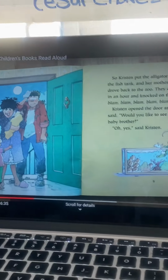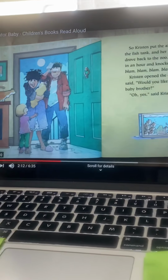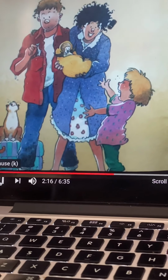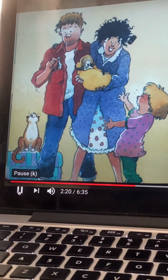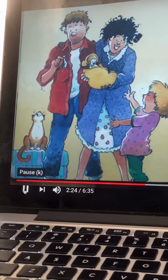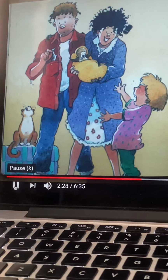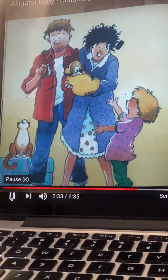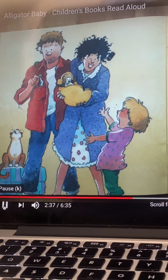Kristen opened the door, and her mother said, "Would you like to see your new baby brother?" "Oh, yes," said Kristen. Kristen lifted up the bottom of the blanket, saw a fishy tail, and said, "That's not a people tail." Kristen lifted up the middle of the blanket, saw a flipper, and said, "That's not a people flipper." Kristen lifted up the top of the blanket, saw a face with whiskers, and said, "That's not a people face. That is not my baby brother."